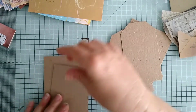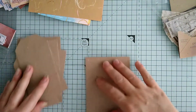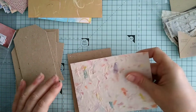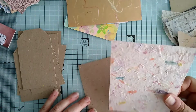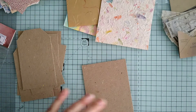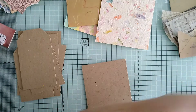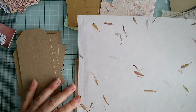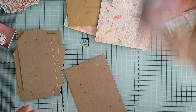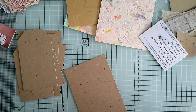And I have no idea what I'm doing, literally none, but I thought I would just have some fun and see what we could do on there. I've got some tea stained paper, or this is quite pretty as well with the flower petals in it. I think I might just do that to begin with for that one. What I need is something to spread it around with.